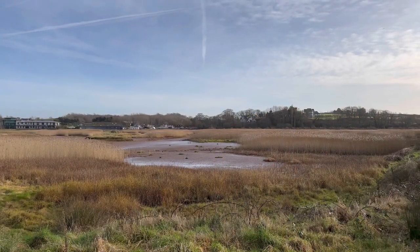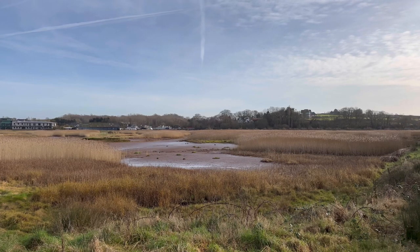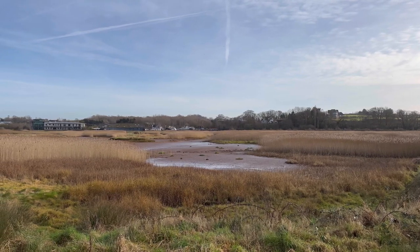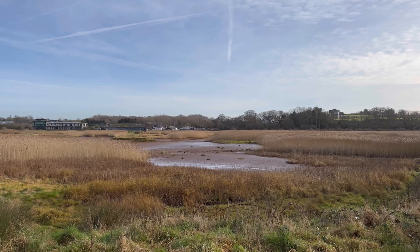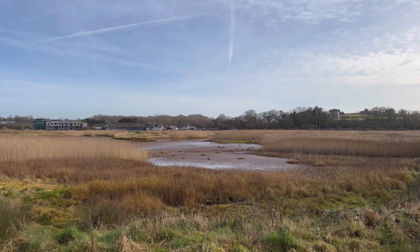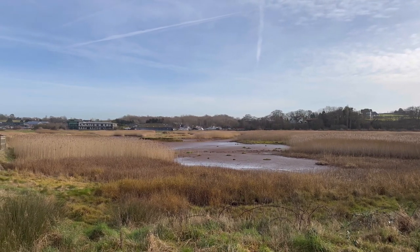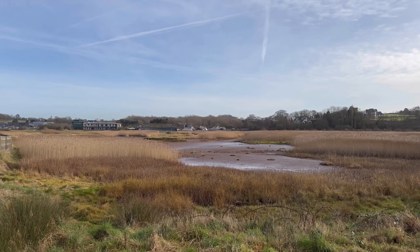So this is Goose Moor. It's just a little walk further along from Bowling Green Marsh. This is a saltwater marsh area. There's a few greenshank. Lovely wader, probably my favourite wader actually. Cracking little wader. And then a sparrowhawk came in, spooked them all. Too quick for me to get any shots or any footage, but yeah, still good to see.